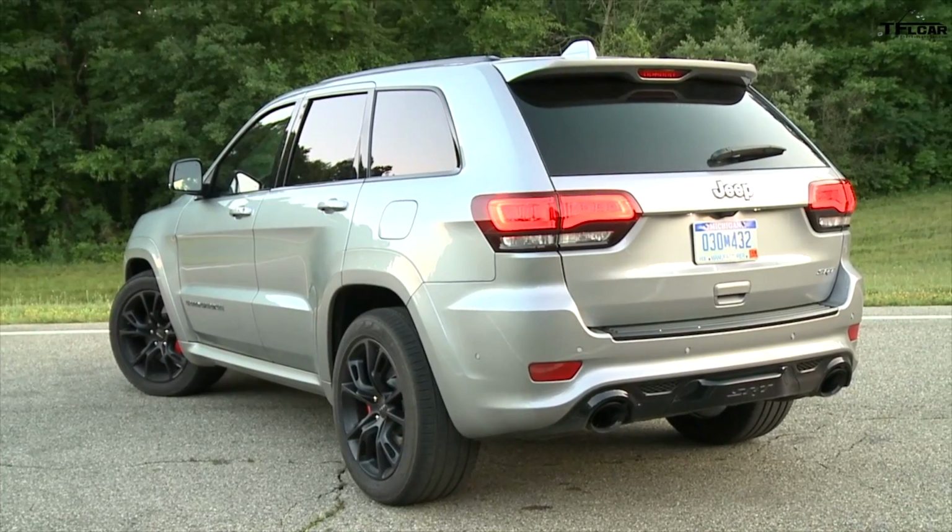But the Germans will never look at launch control like that. They're either going to go all out or not do it at all. And in the case of their launch control, that's exactly how it works. So on the Jeep, you push a button, hold the gas, hold the throttle, and off you go.